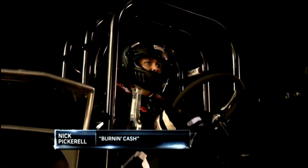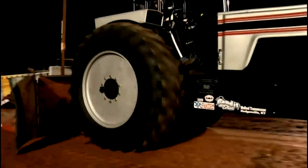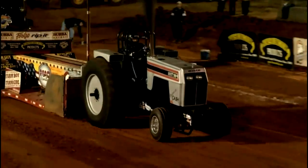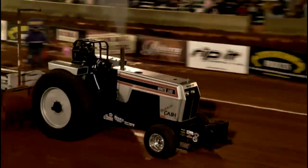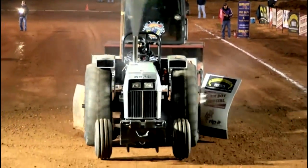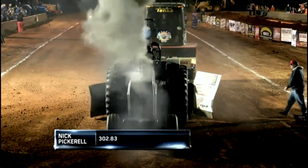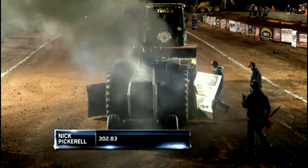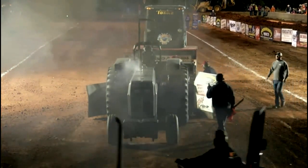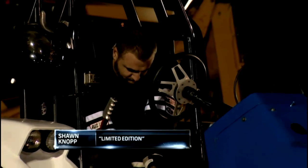So Nick Pickerel still trying to win the pole tonight. He's got to beat 334 feet. That's a long way, Tom. That is, especially when you've got 50,000 pounds attached to your rear end. Hey, this white getting in there, the only white tractor in competition, and, well, not going to get it done. Boy, when that weight came down on that rear pulling axle, I'm telling you, the hitch, it was done. It makes that turbo chirp, Ted.